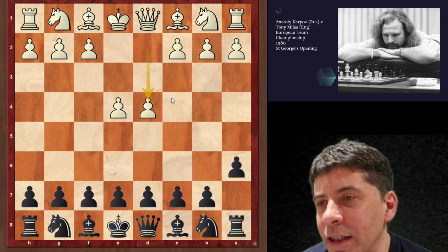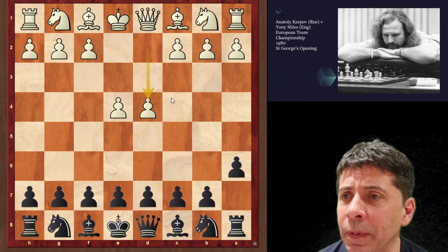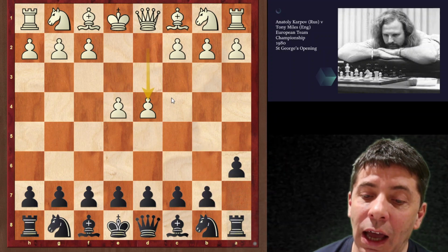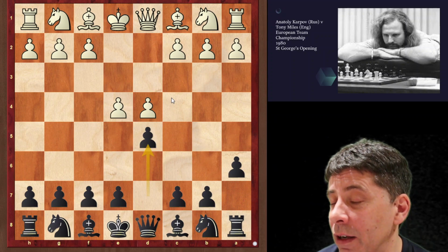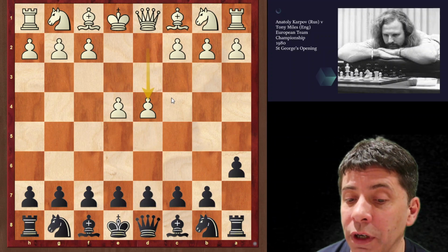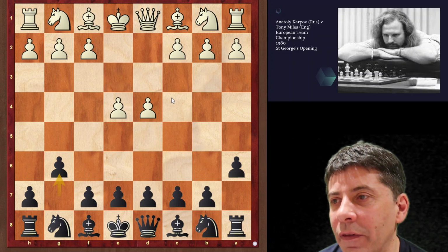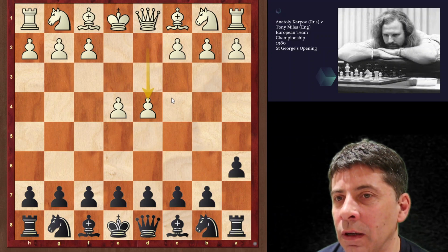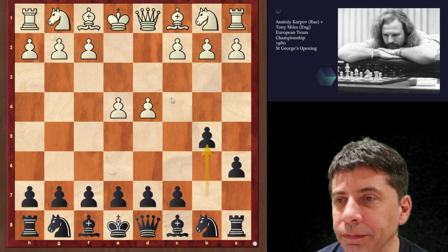Karpov plays d4. Has to be objectively the best move, getting more control of the centre and allowing the queen's bishop out. Black goes on to play b5. Now you can play d5 actually, transposing into some kind of Scandinavian, maybe a d6 Scandinavian. I've seen Carlsen play the d6 Scandinavian with pawn a6, although obviously in a different order. You can play pawn g6, putting the bishop on g7, and then perhaps playing b5 and bishop b7 later. But I think the most consistent idea is to play b5 here.